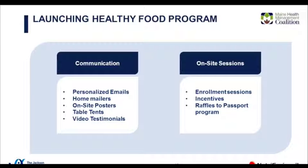And it was supplemented with the on-site enrollment sessions that were conducted in partnership with the Jackson Labs and NutriSavings team. To encourage people to participate in these enrollment events, there were incentives that were given out. And Tom, do you want to talk about the passport program a little bit so people have better context of that as well?